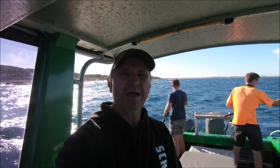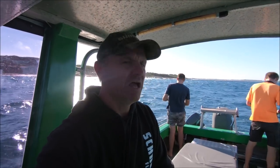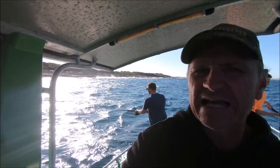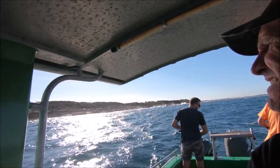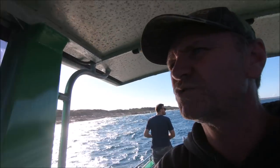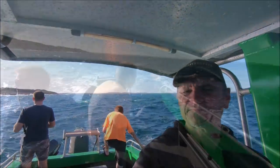I've just got the boys down the back. They're just about to set the lures, and then we'll start our trolling run down along the coast. We're just off the headlands at the moment. There's a bit of a strong nor'easter blowing this afternoon, so it's a little bit blowy, a little bit lumpy and bumpy out here, but the water looks really nice, and I think we're a good chance of getting a few fish.